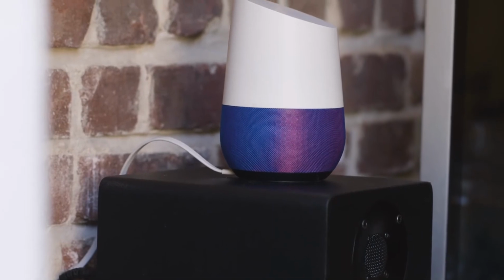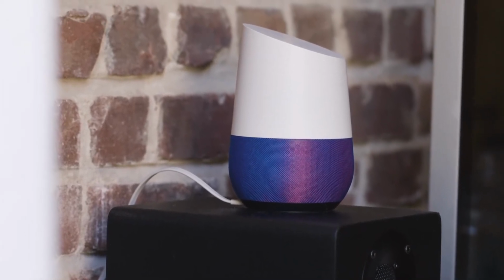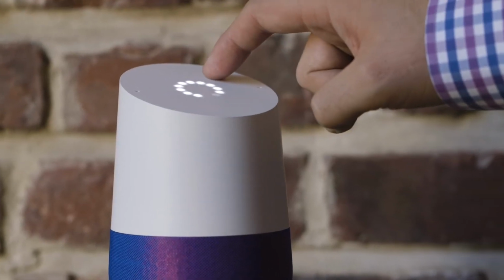So if my wife asks Google Home to add something to a to-do list, it gets added to my to-do list and my devices, not hers. Google says that it is working on this, and it does plan to add multiple account support in the future. I also can't use the Home's assistant to do things I'm used to doing on my phone, such as sending messages or making phone calls.